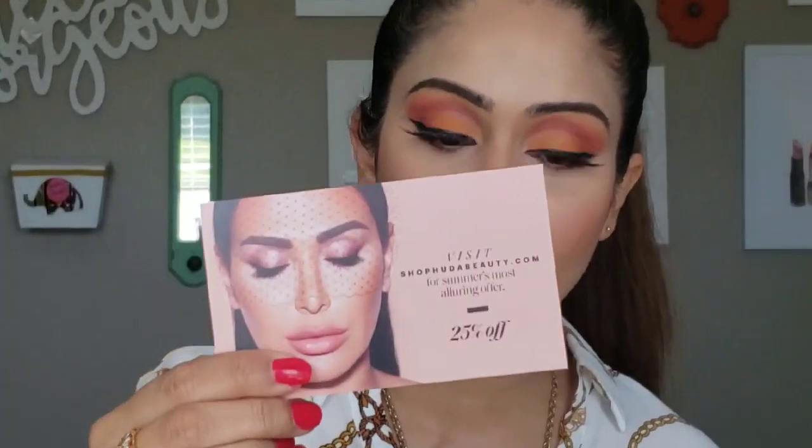Beauty has sent this 25% off coupon for her website. So I'm gonna be stocking up on all of my favorite products. Okay, so you can only spend up to $1,000, and I'm not even going to reach 500 or 300, but I'm gonna be stocking up on my foundation, on my concealer, and on some of the other products that I love from Huda Beauty. So I'm very excited about this.